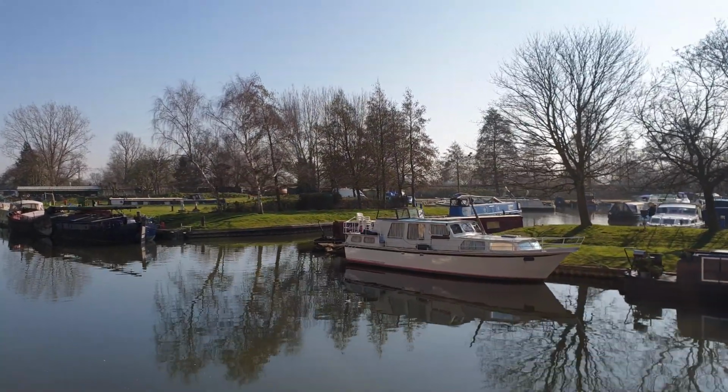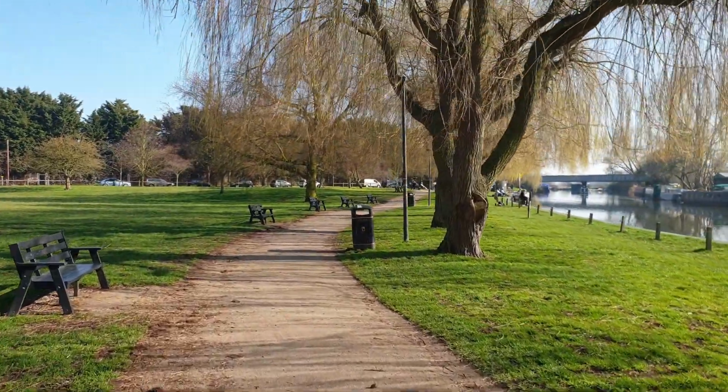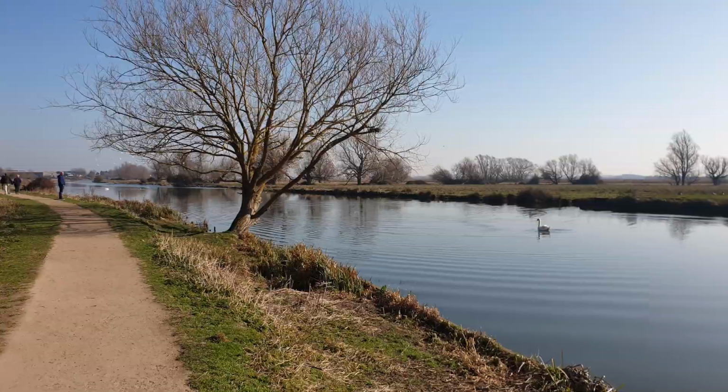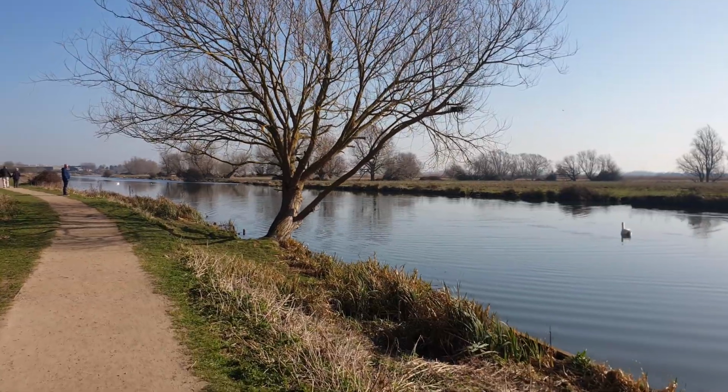The path along here is exceptionally easy to follow, with a hard track constructed through the park marking the way ahead. Being so close to the city centre makes this section one of the busiest along the whole route, with dog walkers and tourists walking along the Great Ouse riverbank path.